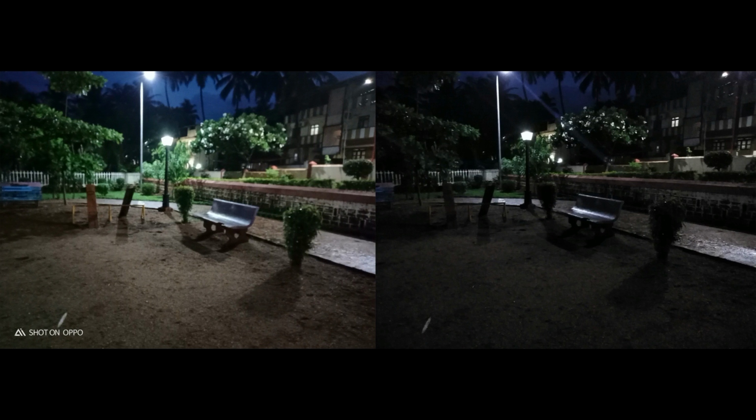The both phones' camera produces good images in the daylight, whereas the Honor 7C struggles in the low light. The Realme 1 captures good images under the low light condition. Also, the front camera of the Realme is much better than the Honor 7C.